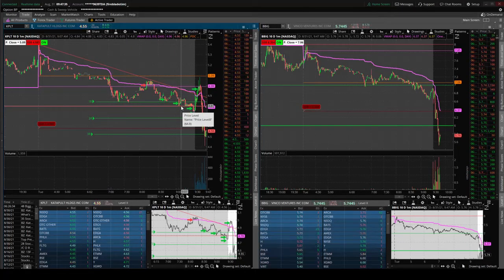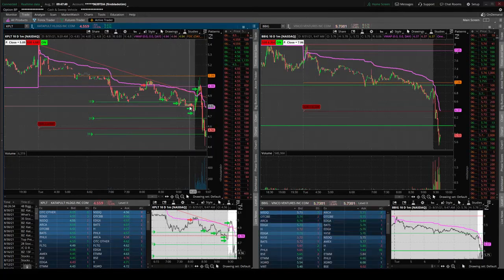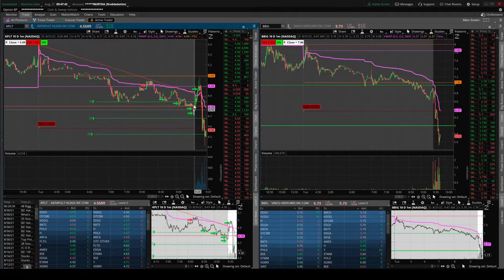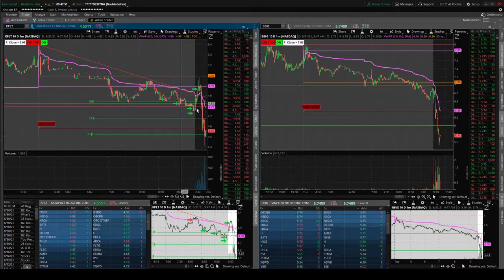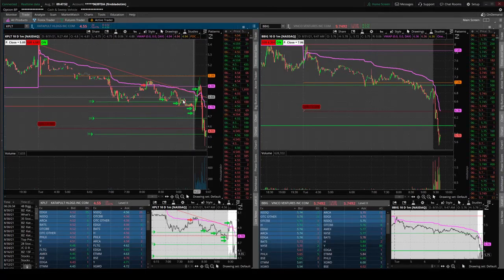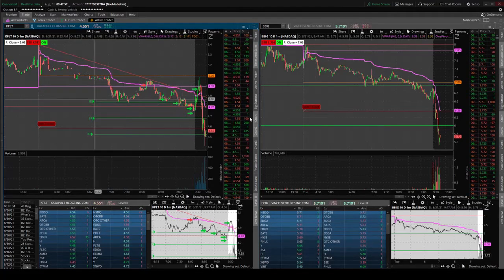480 was a massive wall. Lots of shares on this 480 wall. And so when we broke that, we wicked down. But I had orders already out. So this is a huge lesson. When you guys are in a lot of setups, it's best to have your orders already out because things happen quick. So I had a 482 exit here.